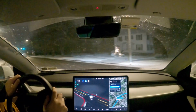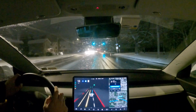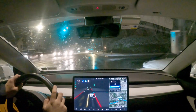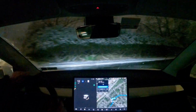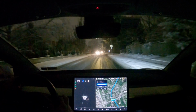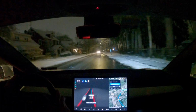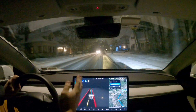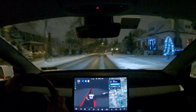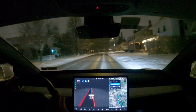Now it has trouble with this turn even on a clear day, so I'm extra worried about curving the wheels right now, just because it's having such a difficult time sensing where the edge of the road is, that it's going to definitely cut the corners a lot closer than it should.